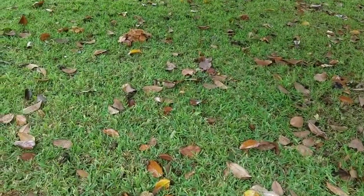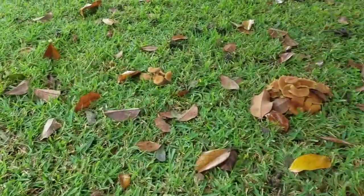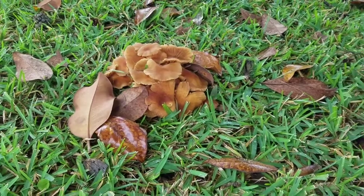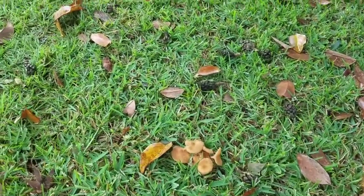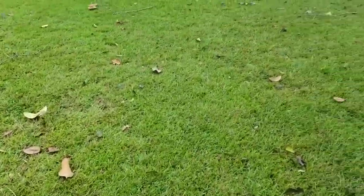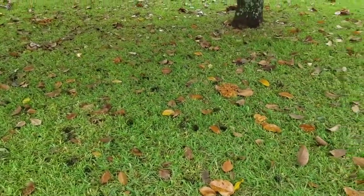Take an interest in how mycelium and mushrooms generate soil. Obviously the ground around here is well networked. I don't see any more in the front yard, but just over in this area.